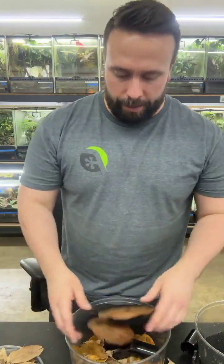Again, we don't have to use sea grape, but it does help. If you're not going to do any live plants in your grow outs and you're not going to keep them under lights, you should just add more leaf litter. It's always a good rule of thumb.